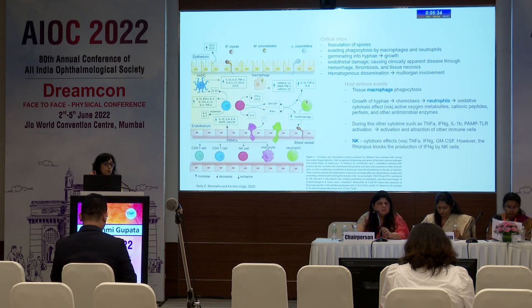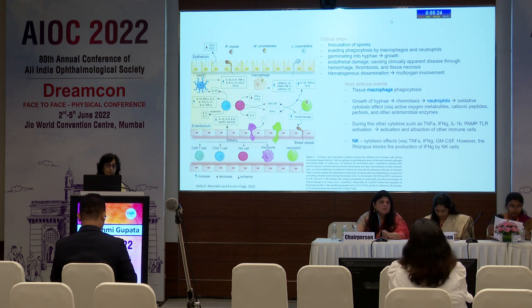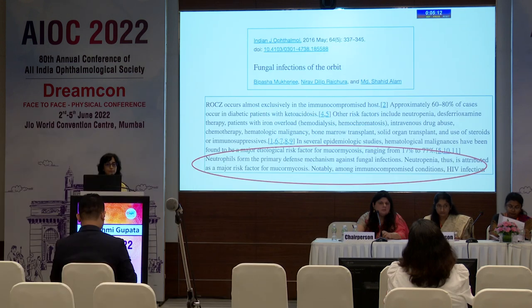What happens when the spore invades the tissue? It can be phagocytosed, or if it is allowed to project the hyphae, then the cellular immunity comes into play. The neutrophils are drawn in by the cytokines, and then they bring in a host of other factors, including natural killer cells. We know from beforehand, that's our conventional teaching, that neutrophils form the primary defense, and neutropenia is attributed as a major risk factor. But once again, I don't need to remind you, this set of patients that we encountered last year all had neutrophilia, not neutropenia, very high WBC counts.